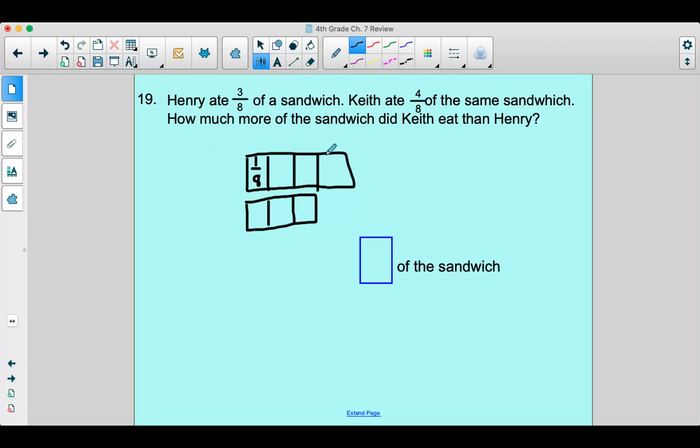So it says, how much more of the sandwich did Keith eat than Henry? This would be our answer right here. He ate 1/8 more, right? So that would be what you would put in the box right there. He ate 1/8 of a sandwich more.